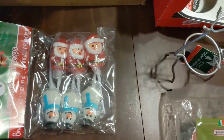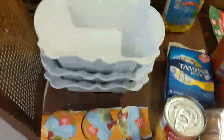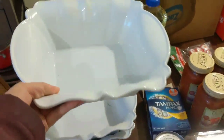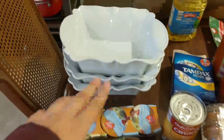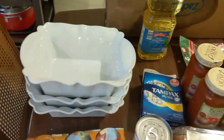Anyways, moving on. I have these little Christmas chocolate or decorated lollipops, so that's good. 3 super nice baking dishes. These all came in 2 packs with a larger one, and all 3 of the larger ones were broken, but the smaller ones were not. So I got 3 little white scalloped baking dishes, which will be very nice for the upcoming holidays.